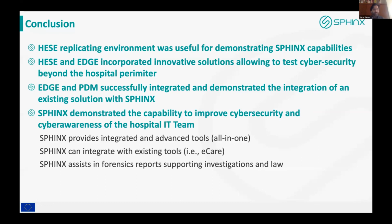Between the partners, Edge and PDM successfully integrated and demonstrated the integration of an existing solution with SPHINX. I mention this because SPHINX is modular, so we can select the components we want to use, and it's quite integratable in some ways. So we can integrate with Edge solutions or with other solutions, and then SPHINX, as you see below here, is all in one. It's very convenient for the IT staff to be able to know, in a minimum set of screens, the whole status of their network. So this integration is very important.